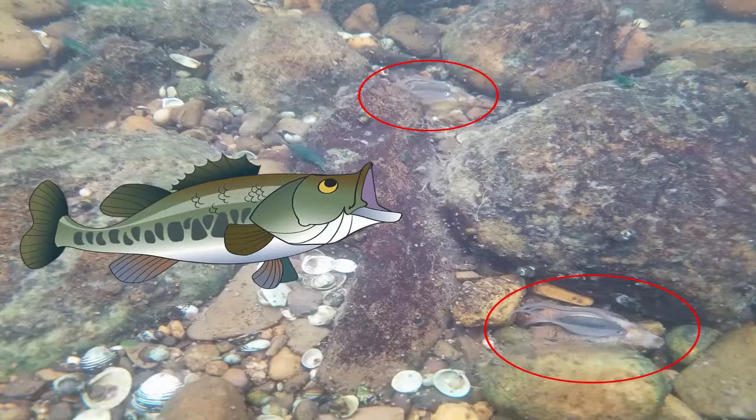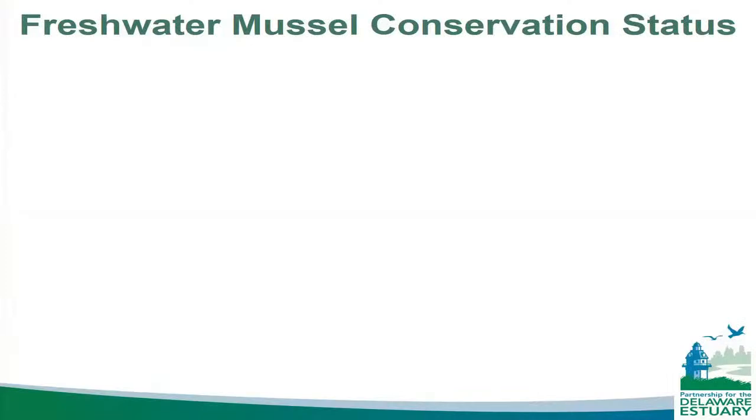And if it bites it, it's going to break open those gills that are full of those larvae. And the larvae are going to get close enough to attach to the gills. So if it manages to attract the bass enough, then that mussel is able to reproduce. If the lure is not really good, it's not convincing, it's probably not going to reproduce.